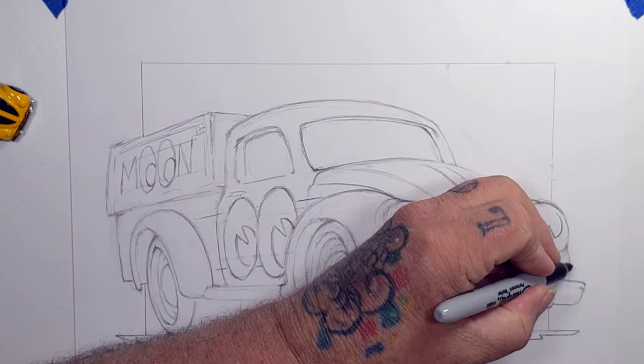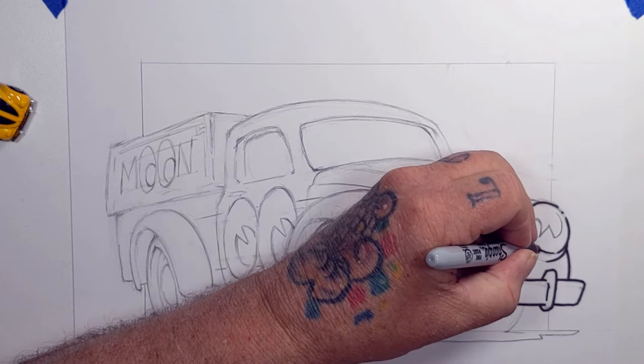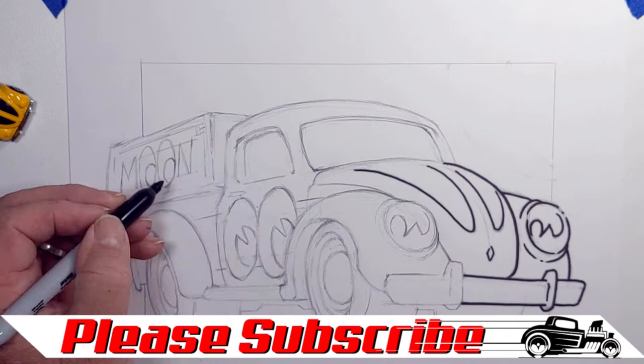Okay, as you can see, I chose to draw the VW pickup. I really like this little guy. I've drawn a few muscle cars in the past few weeks, so I thought I would draw something a little bit different, something quirky and fun. I'm not going to do a long voiceover on this one. I'm just going to let you enjoy the music and watch me draw.